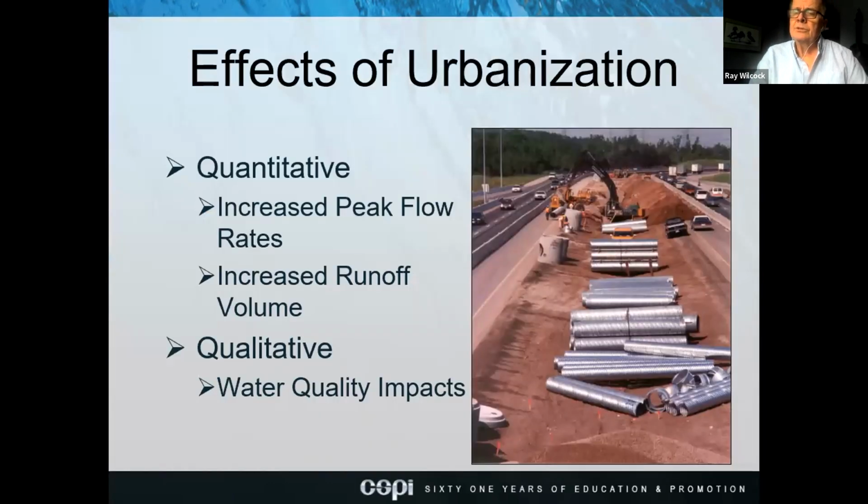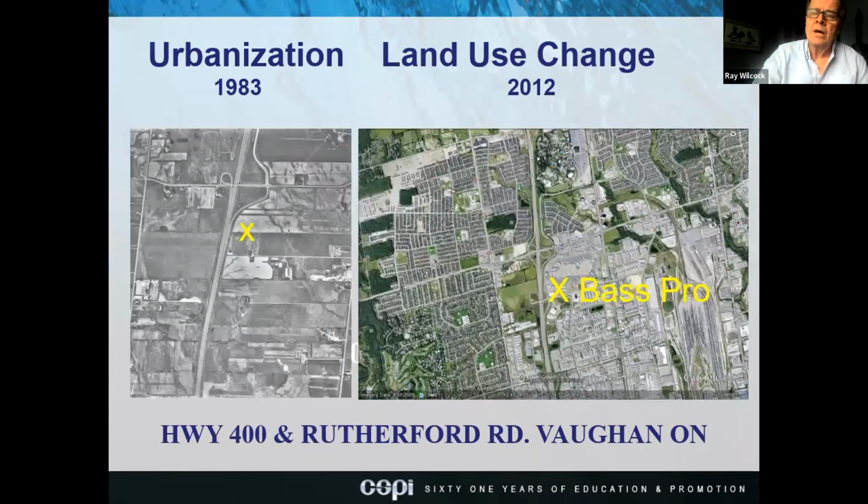So let's get into stormwater management and the effects of urbanization, and why do we even need it? Obviously, from a quantitative standpoint, there's increased peak flow rates, increased runoff volume. From a qualitative standpoint, the water quality impacts from stormwater. This is a picture of Highway 400 and Rutherford Road in Vaughan, Ontario, which is just north of Toronto on the way up to the Muskokas off the 400.